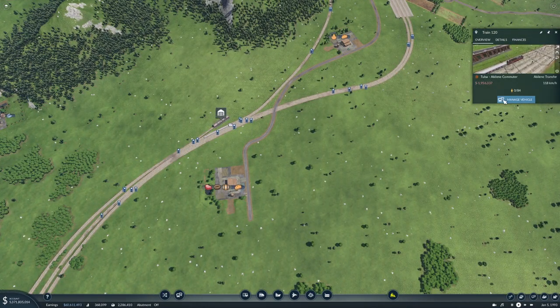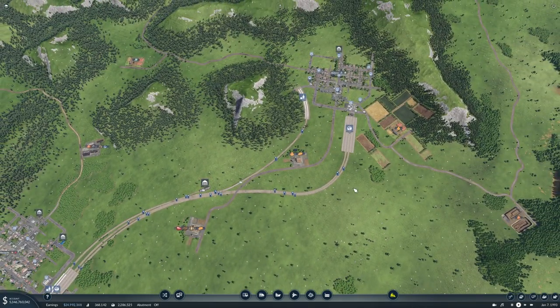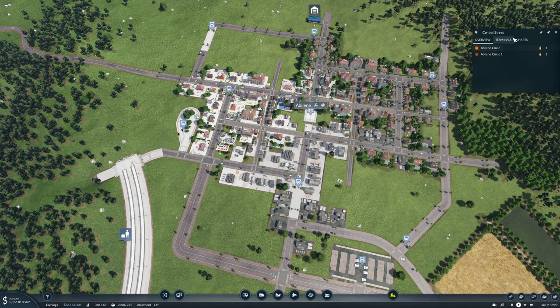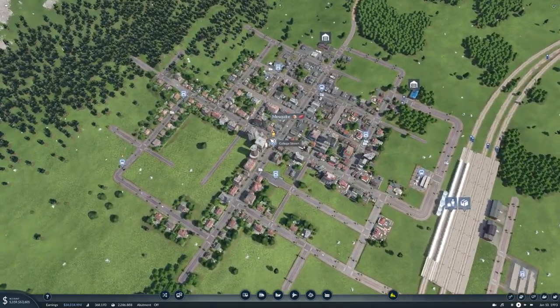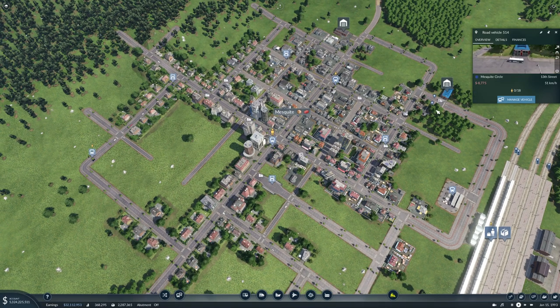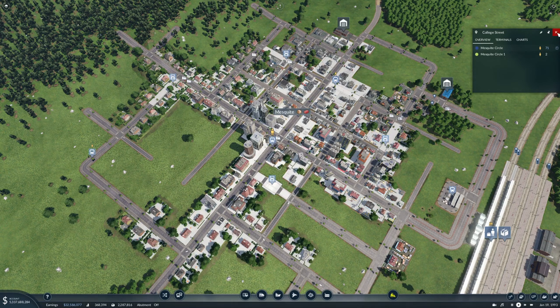I think I will clone this just so we have two on here. We do have passengers waiting at some of the bus stops, and over here we actually have quite a lot. I think 63 waiting for the Mesquite Circle. Jesus. Maybe we need another bus on Mesquite Circle. Or do we? I don't really think so, to be honest. Maybe.